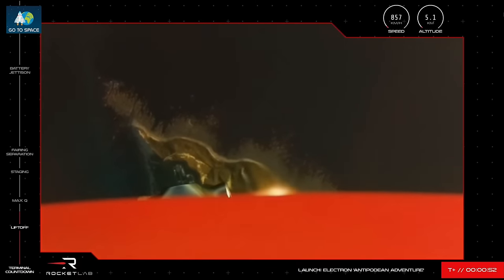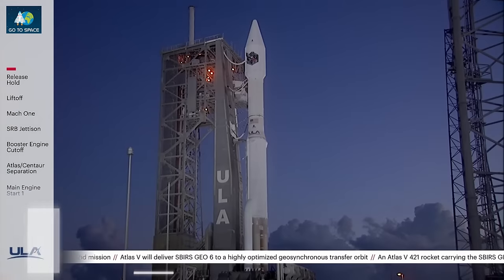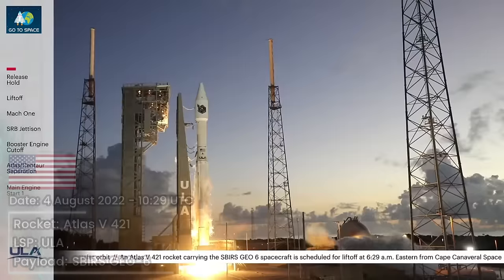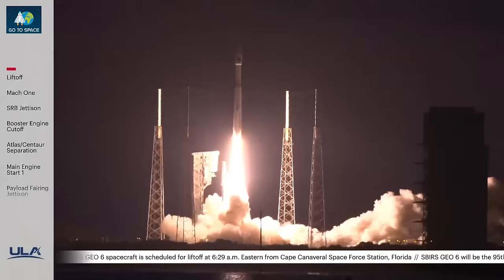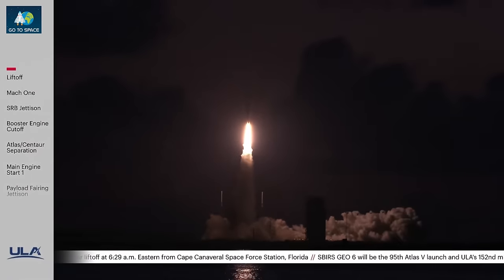There we go, T plus 50 seconds into the NROL 199 mission on its Antipodean adventure. T minus 10, 9, 8, 7, 6, 5, 4, 3, 2, 1. We have ignition and liftoff of the Atlas V rocket for United Launch Alliance carrying SBIRS GEO-6 for the United States Space Force.